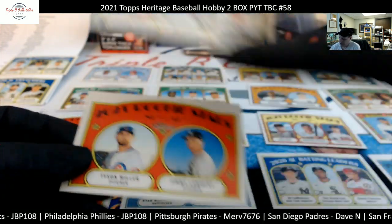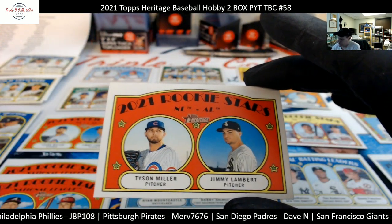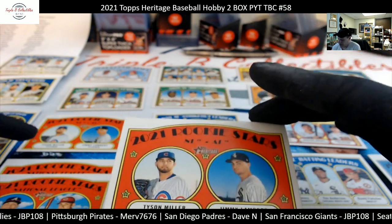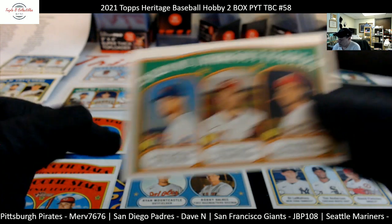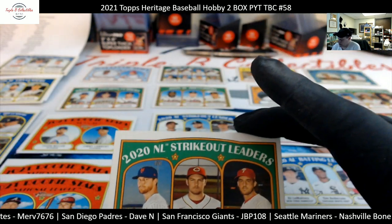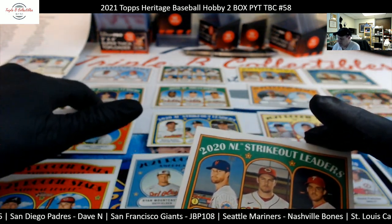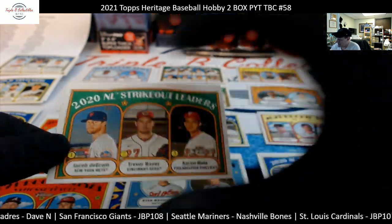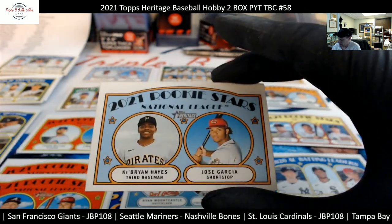So AL pitching leaders. We're looking for the 2020 AL pitching leaders, so batting. It's a blue card. I don't see it, so we're going to put it up here. AL pitching leaders again. Wait, there's the one I just found because I put it together earlier. Rookie stars, NL AL. So that's Lambert and Miller. We got two of those, so you both get one of those. Each customer will get one of those, which will be cool.